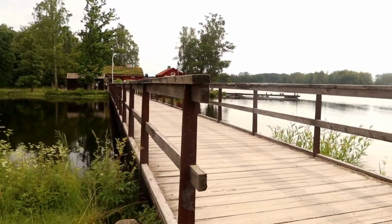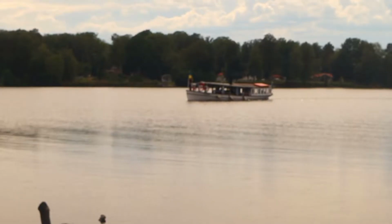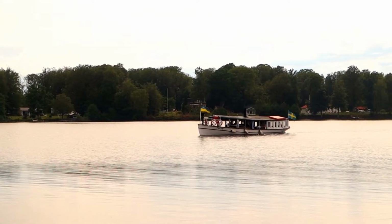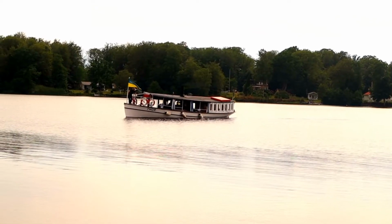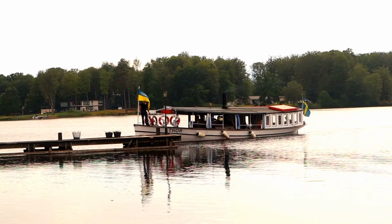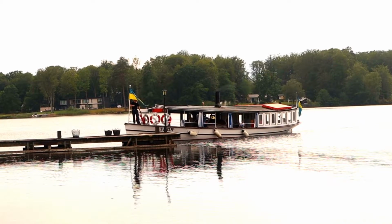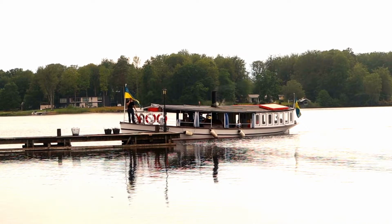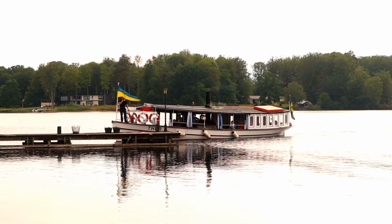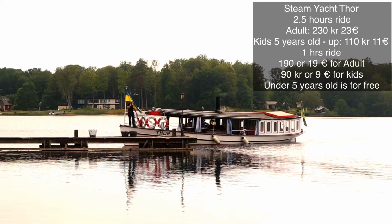this ruined castle. And guys, the good thing about it is they have a steamboat, as you can see there. Yeah, that's a steamboat, and it's 130 years old and still operating during the summertime from the month of May to August. And you can ride about 2.5 hours for 230 crowns, and for kids 5 years old to 12, it's 110 crowns, and free under 5 years old.